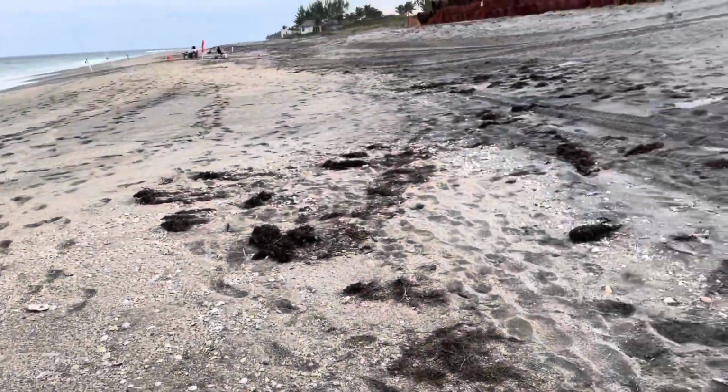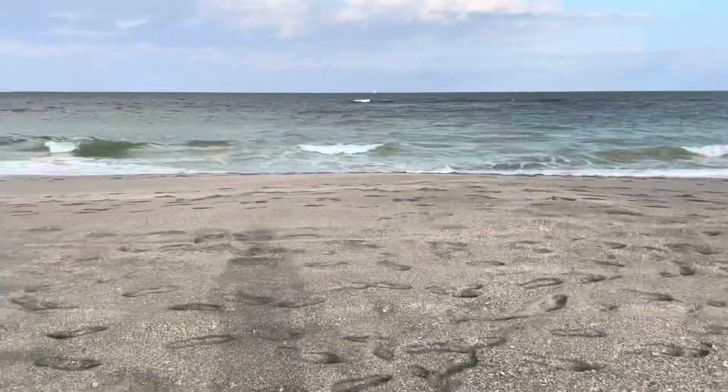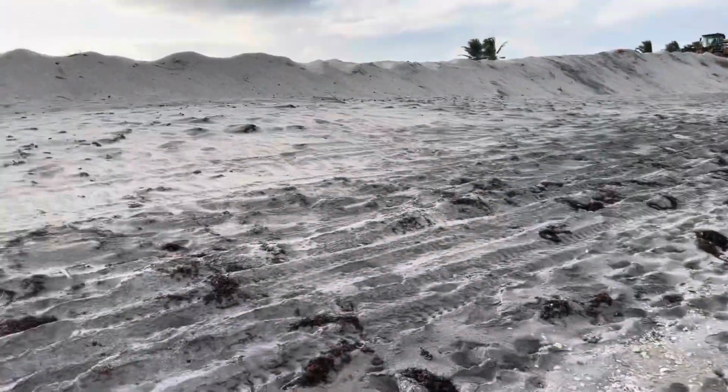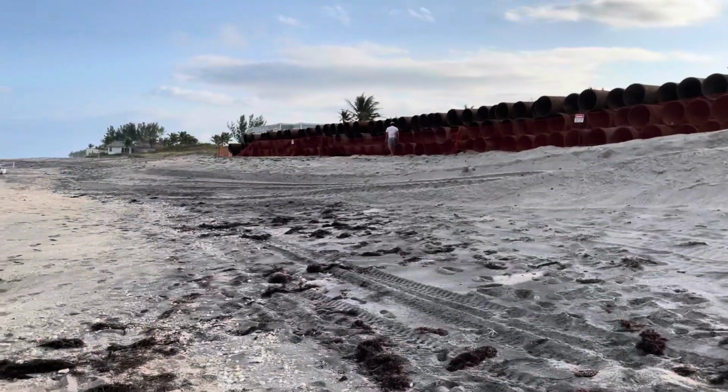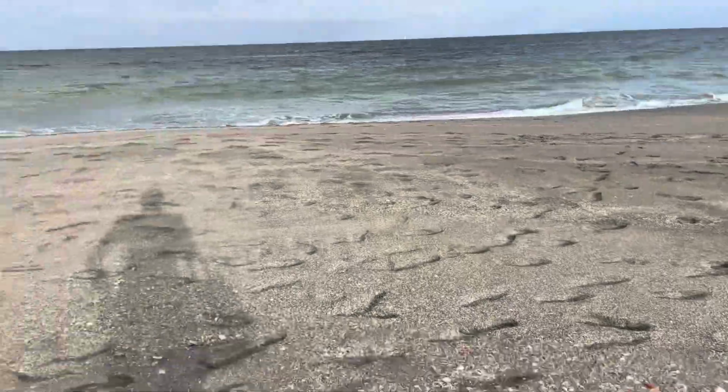Alright, so that's a lot of little shells. There he is. Oh, there's a really big oyster over here. I'm just going to grab this.